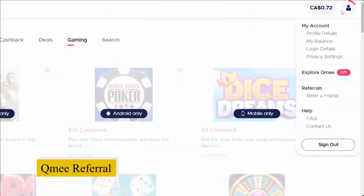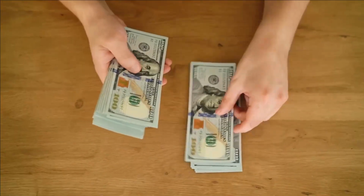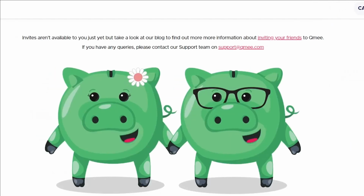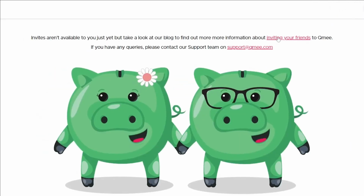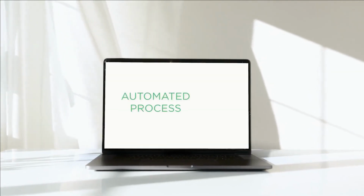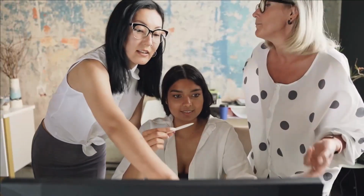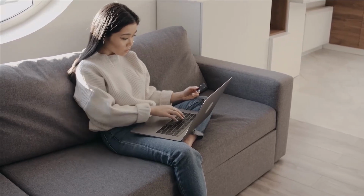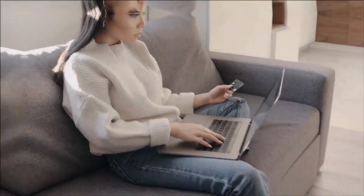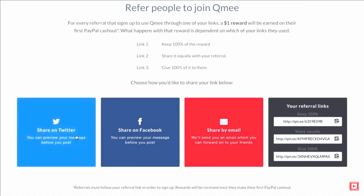Qmee Referral Program. Qmee Affiliate Scheme. Some people use the Qmee referral scheme to make a lot of money on the site. However, you must use Qmee for a period of time before accessing the referral part of the site. We weren't able to figure out when referrals become unlocked, but Qmee says it's an automated process. Qmee gives you the option of determining how much you get paid for referring friends to the website. They provide you with 3 alternative URLs to share, allowing you to choose how your prize is distributed. Take a look at the many links and reward choices.